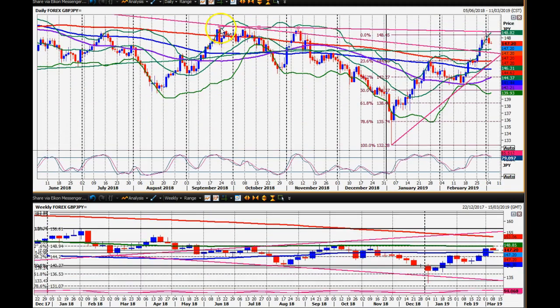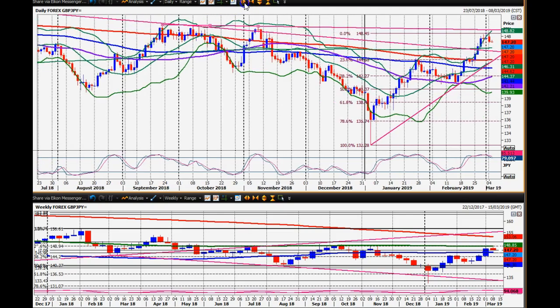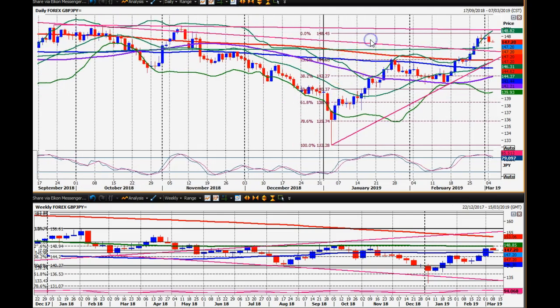Okay, the pound versus the yen's got a trend line going back to September, joining the September and November peaks. We have reversed from just below there. We topped out at 148.45. Yeah, we hit that yesterday, in fact. So we've got quite a negative candle there. You can call that an engulfing candle, which is followed by two dojis, which in themselves are sort of uncertainty, showing that the bears are running out of steam.